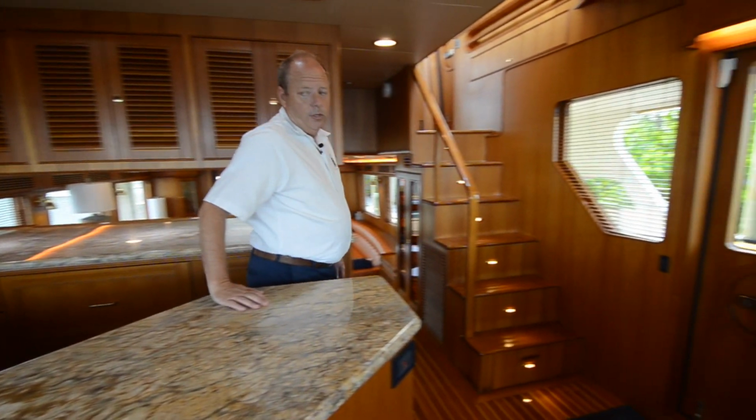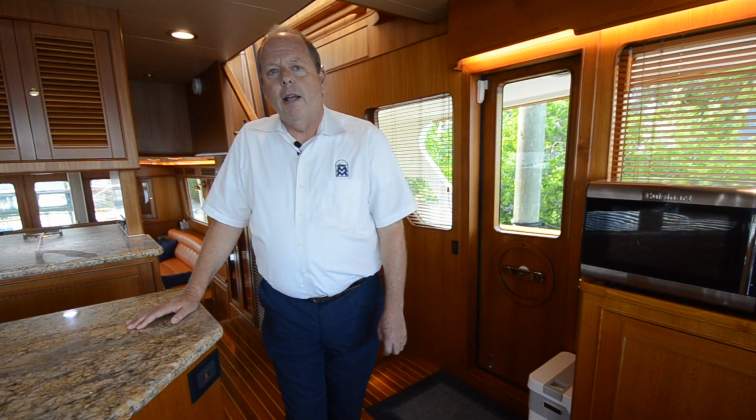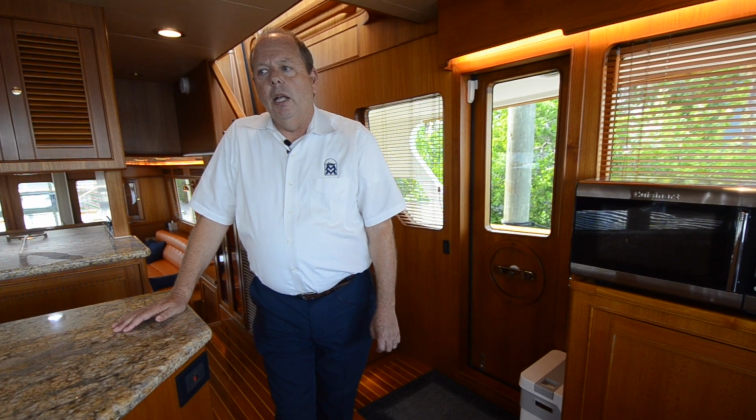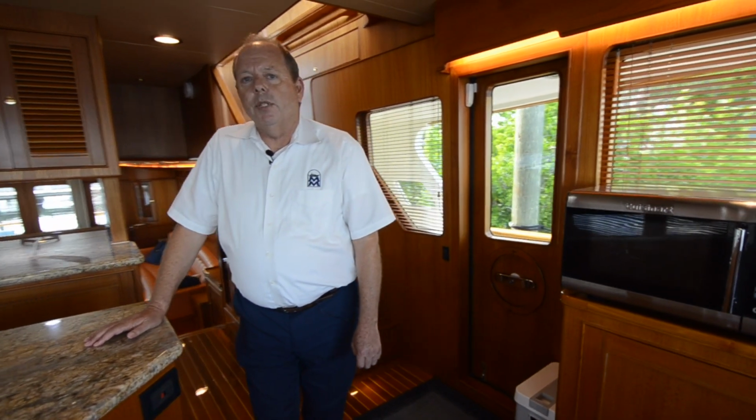That weight savings translates to some speed. This boat, I think I did 24.5 knots last week when I was running it, and it really likes that 19, 20 knot at 70 to 80% load. Let's go down below.